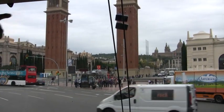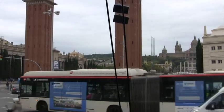And the tall building at the end with a dome in the center. This was the Spanish pavilion.